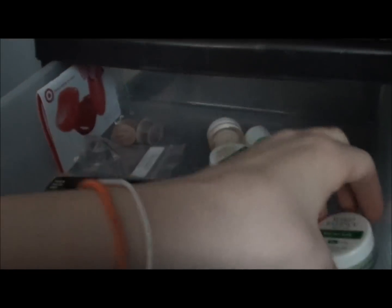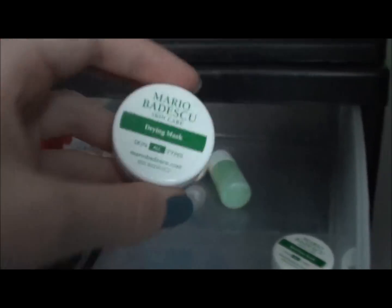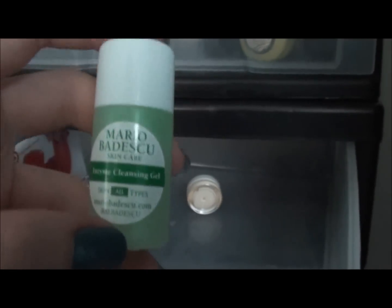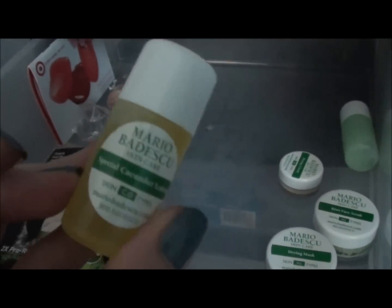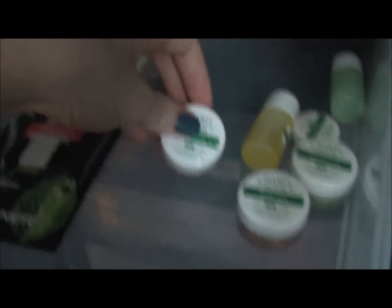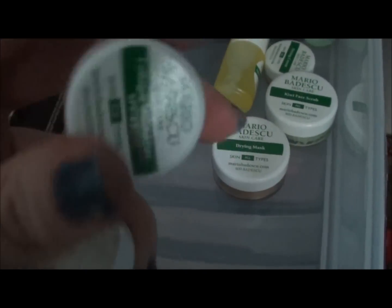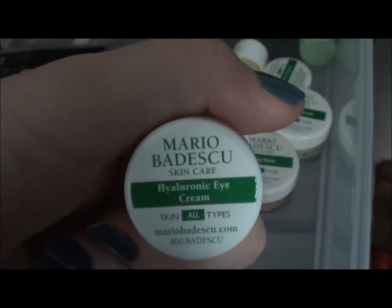Then all of my Mario Badescu stuff. I have the Kiwi Face Scrub, the Drying Mask, which really stinks. Then I have the Enzyme Cleansing Gel. What is this? Drying Cream. Special Cucumber Lotion. Healing and Soothing Mask. And then I have Collagen Moisturizer. Then I have a Hyaluronic Eye Cream. So that is it in my sample drawer.